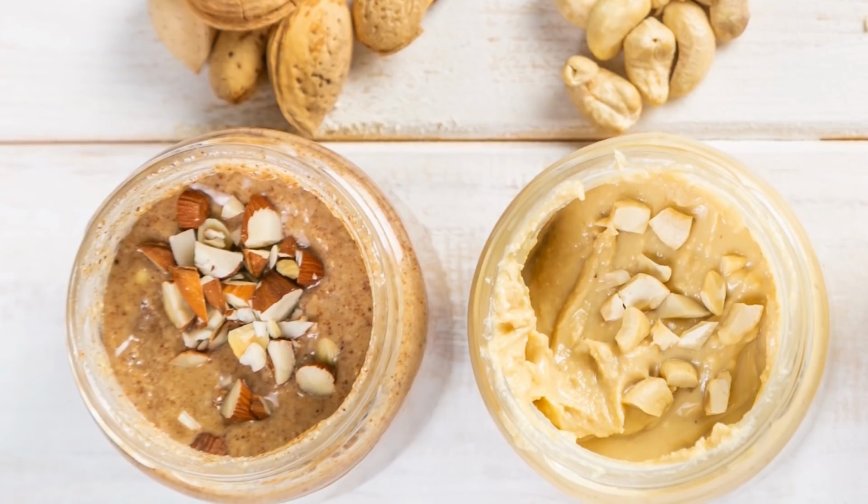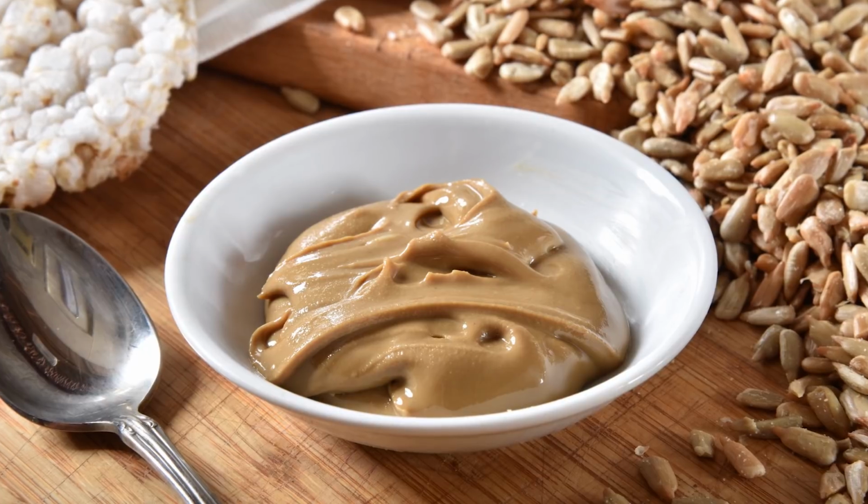So if you're allergic to peanuts, you can always use a different nut butter like almond butter or cashew butter. Or if you're allergic to all of those, you can also try using a sunflower seed butter. So there are a lot of options out there. With how many allergies there are, companies have made a ton of options that will work for your lifestyle.